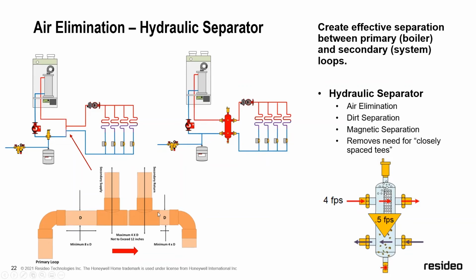When we talk about the discharge side of it, do we have a minimum of 4 pipe diameters between the secondary tee and the first elbow? Our closely spaced tees, are they a maximum of 4 inches if it's 1-inch pipe, or not to exceed 12 inches? All those considerations have to be put out there and implemented whenever we're using those closely spaced tees. And as long as you follow those, these work great for doing what we're trying to do, which is decouple our primary and our secondary.